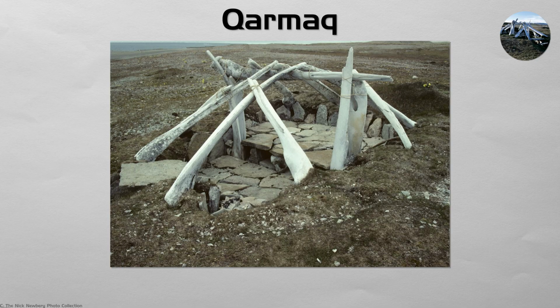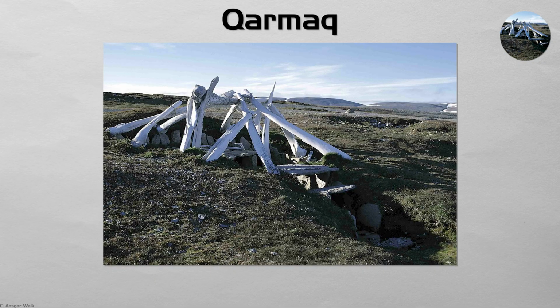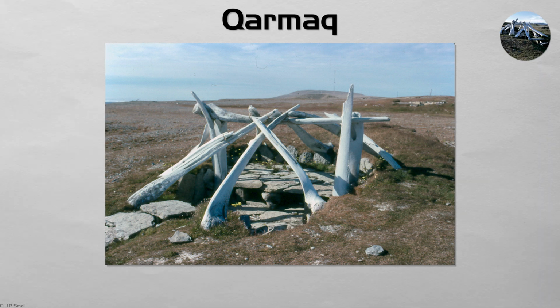Qarmaq. For permanent settlement in the harsh Arctic, Inuit and Thule peoples built homes partially underground. These structures used the earth itself for insulation. A frame of whalebone or driftwood would be erected over a shallow pit, then covered with stone and thick layers of sod. This created a low-profile home highly resistant to wind and cold. A cold trap entrance tunnel, built lower than the main floor, ensured that warm air stayed inside. This design was a sophisticated, long-term solution for Arctic survival.